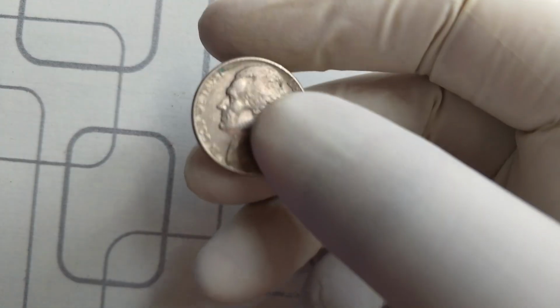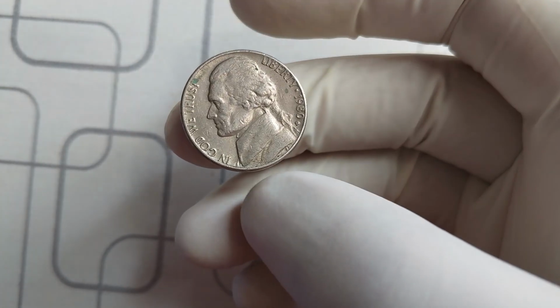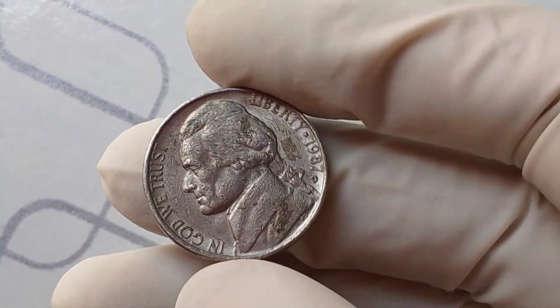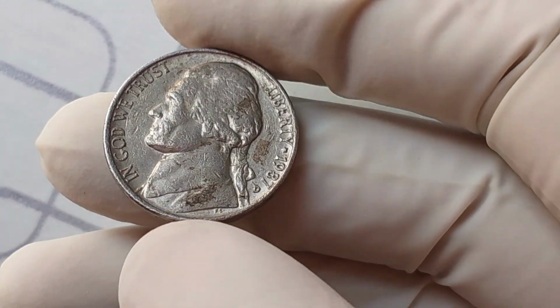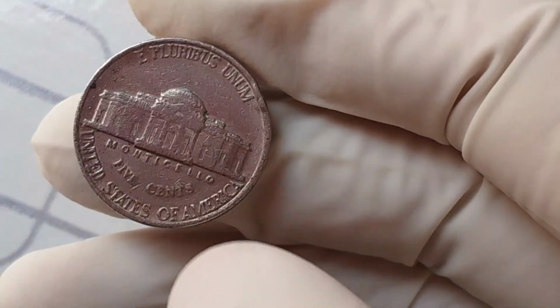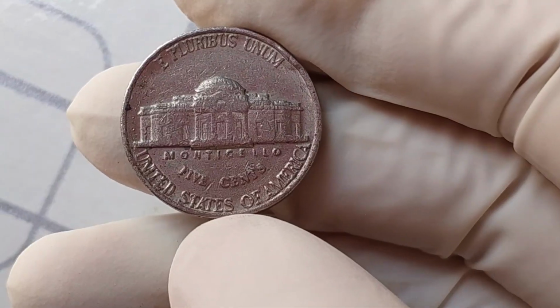Welcome back, coin collectors and treasure hunters. Today we are diving deep into one of the most sought-after and astonishingly valuable coins in the world, the 1987 D mint mark Jefferson nickel. If you've ever found yourself casually digging through a jar of nickels, this might be the one coin that could completely change your life.